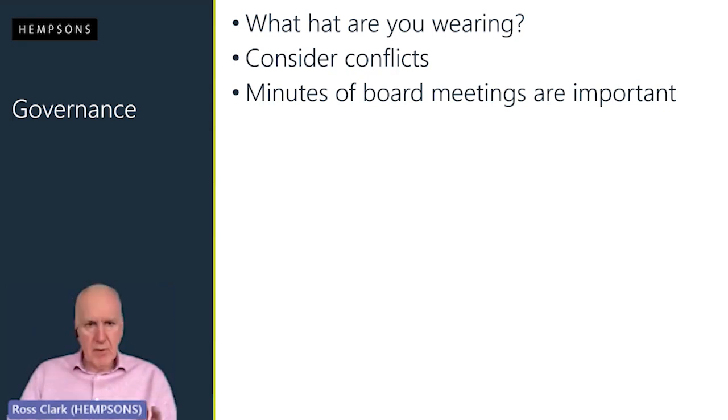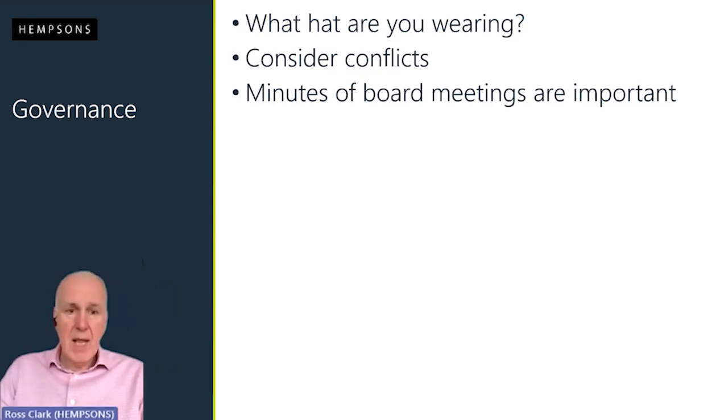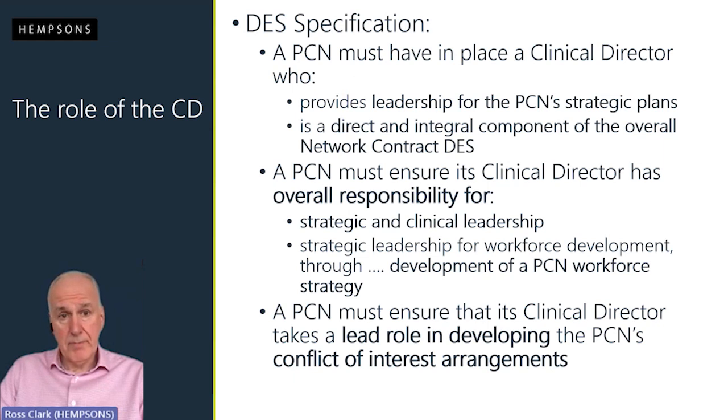So governance is important, but the constitution, the articles in a PCN company, covers all of that. But it's down to the board mainly in terms of the decision making and how they make decisions and how they record them. So what about the CD, the clinical director? Have they got a role in a PCN company at all? And many people think not.